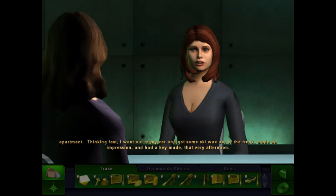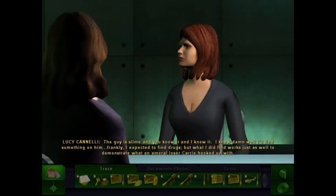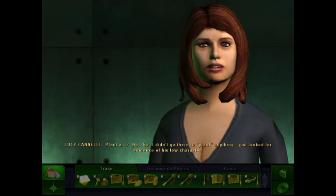So you helped yourself to a good hard look around his apartment. The guy is slime, and you know it, and I know it. I knew damn well I'd find something on him. Frankly, I expected to find drugs, but what I did find works just as well to demonstrate what an amoral loser Carrie hooked up with. Plant a... No, no! I didn't go there to plant anything. I just looked for evidence of his low-life character.